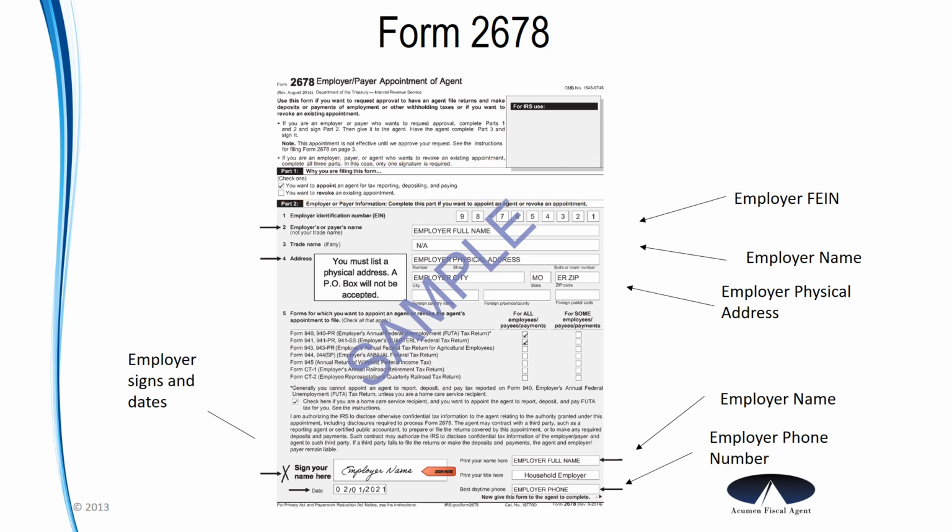In Part 2 of this document, please take a moment to review Section 1, the employer identification number for accuracy if it's been pre-filled, or fill in this information if you're completing a new form. Then move down to Section 2, the employer or payer's name. In this box, you should see the employer of record's full name. Check for accuracy if this has been pre-filled, or fill in this information if you're completing a new form.